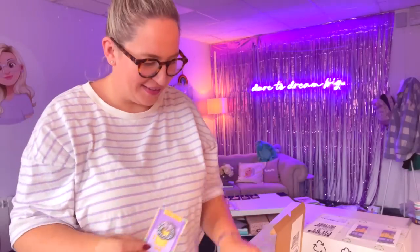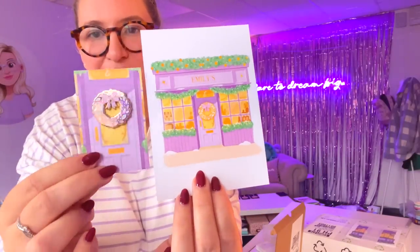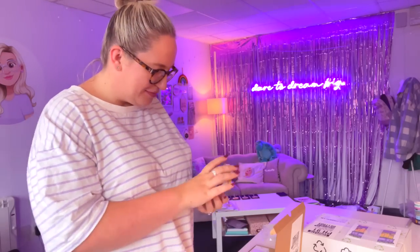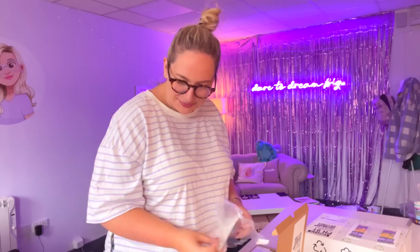So we have the postcard, which has the wreath on it, and then the actual door of the shop is the wreath's backing card. So yeah, I've got plenty of backing cards there for all of my pins.